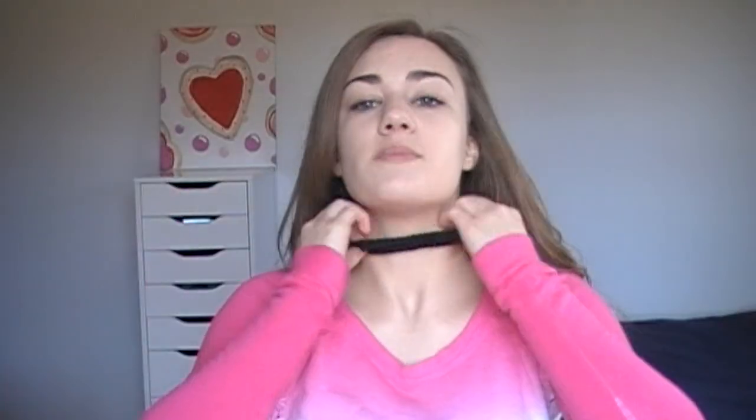Alright guys, so first I'm going to start by getting my hair out of the way. Just putting this headband on to get my hair out of the way. And I'm going to start with the eyes today. I'm just taking Urban Decay's Eyeshadow Primer Potion. Just put it on my fingers and just rub that in nicely. So, I have already moisturized my face, just so you know.